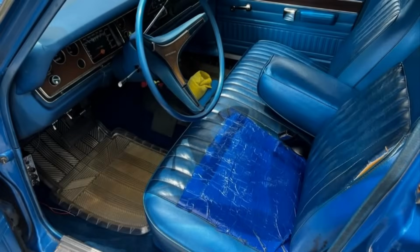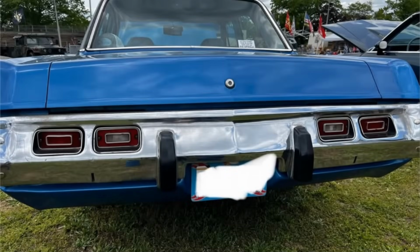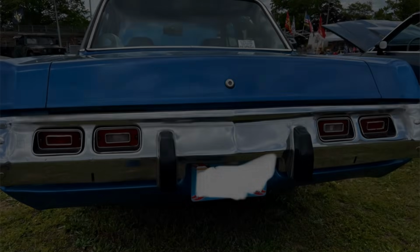The interior is a mix of originality and areas needing attention. The rear seat is described as being in mint condition, with no cracks on the dashboard, an uncommon find in cars of this era. However, the front seat needs to be reupholstered, currently covered with a Mexican blanket, and the headliner has a hole above the driver's seat.